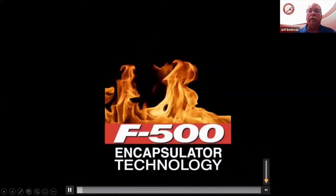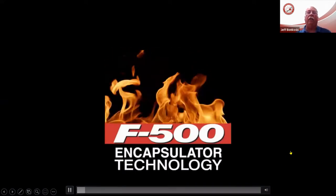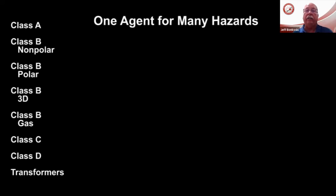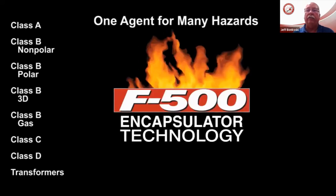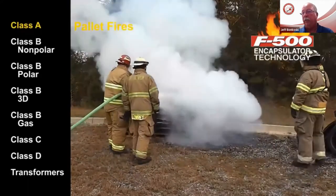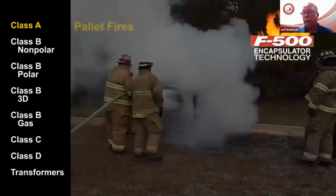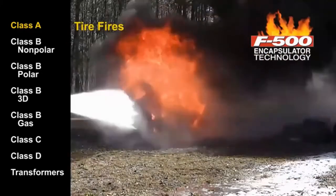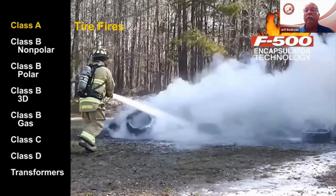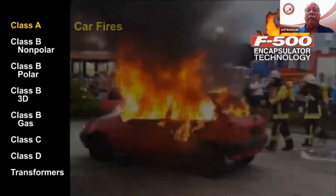Technologies presents. When we sit there and we look at this introductory video about encapsulator agent, the F500, I'll point out to the left side of the screen, it lists all the different classes of agents. As you watch the videos, I would like you to pay attention to black smoke turning white. In this particular one, the pallets on the left had been treated. If you look at this one, that black smoke disappears, it's gone very quickly.